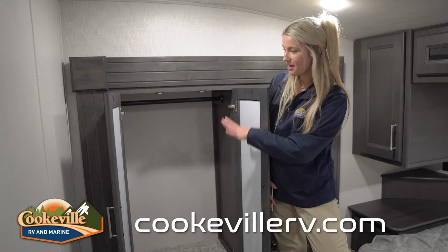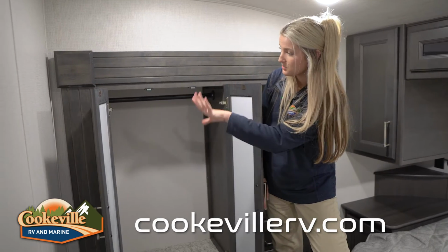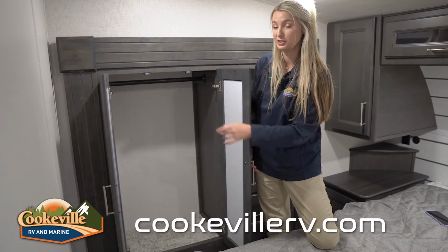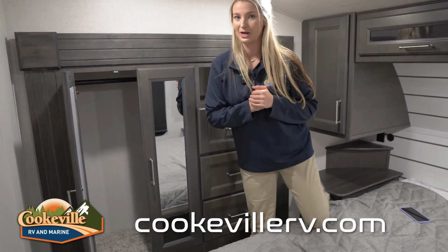Right next to your bed, you do have your closet space, and this is a very big closet space, you guys. They do have a hanging bar in there for you, so you can hang up all of your clothes, and you have a little bit of carpet in there, perfect area to put your shoes, and they've even given you a mirror on the outside so you can see yourself while you're getting ready.